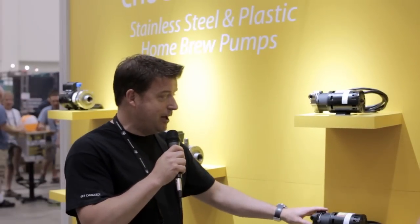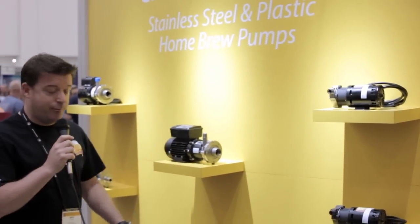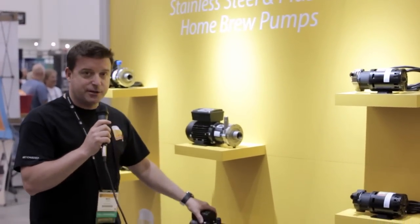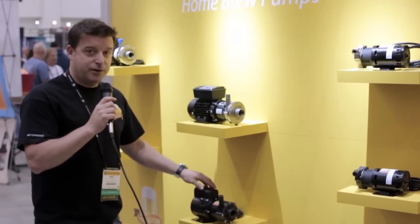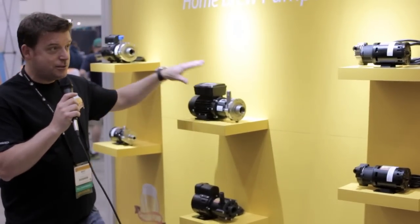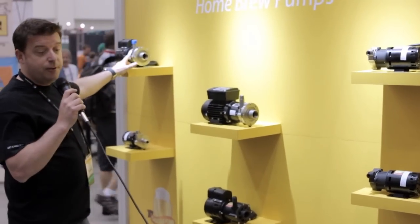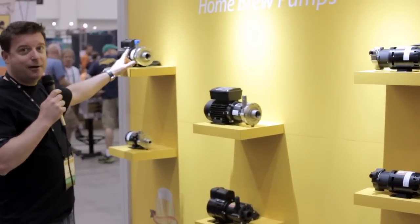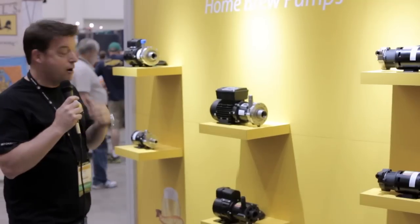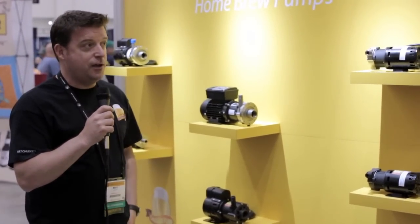Okay, we got our base pumps, which are the plastic inline, stainless steel inline. But what we've done is come out with a larger version in both stainless steel and plastic. You have a plastic ODP motor here. These are retailing for $229. This is a totally enclosed stainless steel motor at $325, and the ODP motors with the stainless steel are $299. So really affordable prices on these.